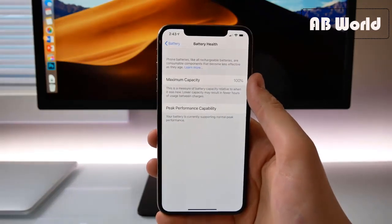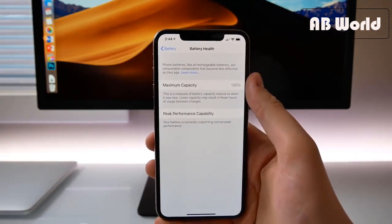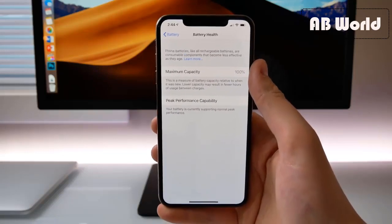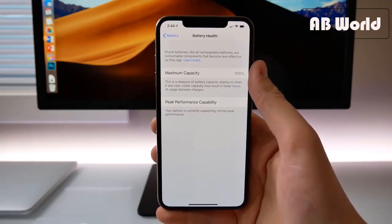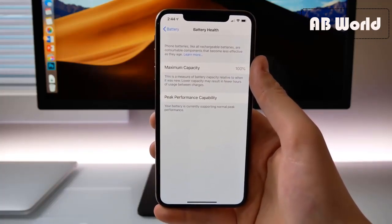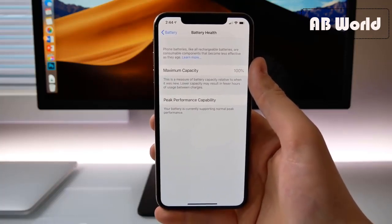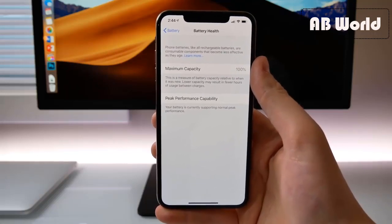After I did some research, I found out that having your battery capacity at 100% after 3 months of usage is actually pretty rare. I asked a few of my friends who have the exact same phone and got it in September, when the iPhone XS Max came out, and the lowest report I had from one of my friends was a maximum capacity of 93%, which is pretty low for 3 months of usage. I've been using my phone for the exact same amount of time and mine is still at 100%.